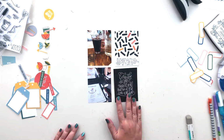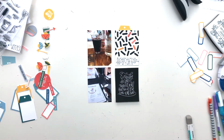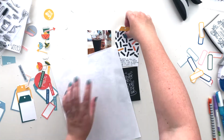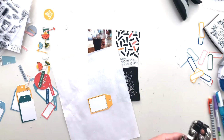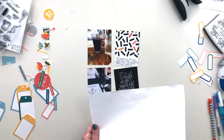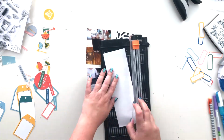Okay, so moving on to the final page here. I've already added some journaling to the bottom of the card on the top. You can see there I've typed up some journaling. That card is from the View From Here kit, and the cards from that kit are available digitally. And I have another little tag from the Clear and Cloudy kit that I want to add behind that card to add some hidden journaling.